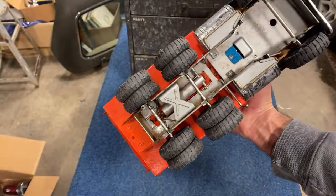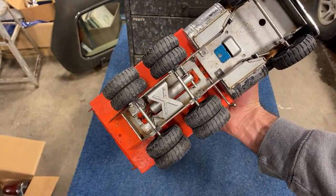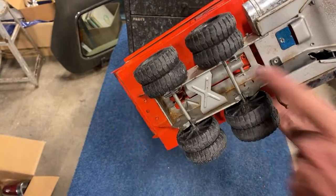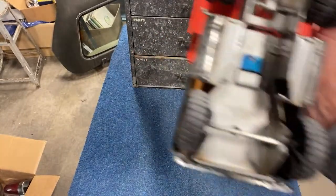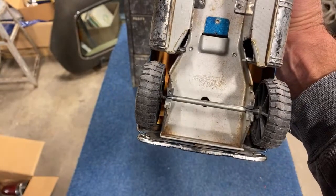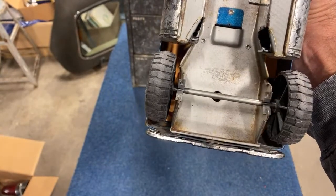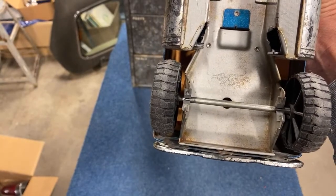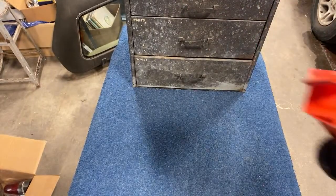Underside doesn't look terrible. It's been loved a little bit, played with a little bit. It does have all the original tires and wheels on it. We can see the hydraulic dump cylinder in there. Looking up underneath here, we can see where it has the Ertl stamp in it. Big Job's got an Ertl semi-similar and a semi-tanker in the same setup. Frank's here with us. So I thought this thing was pretty cool.